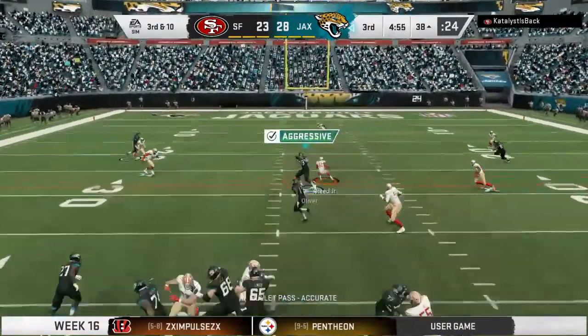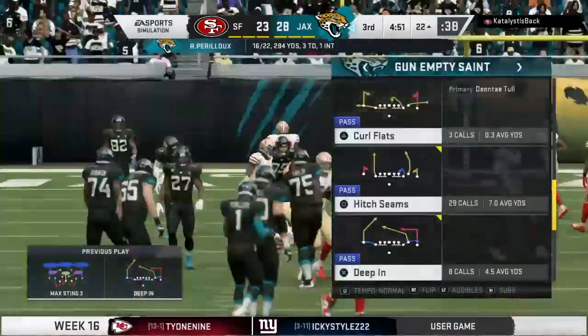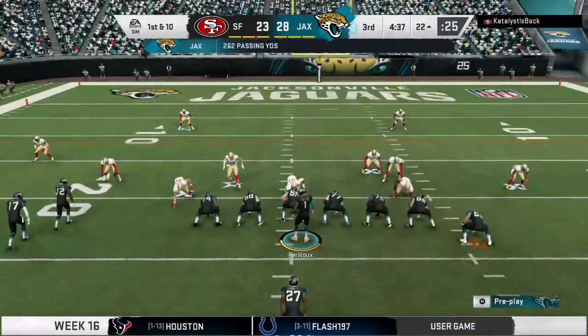He'll drop to throw. Oliver, the tight end, making the catch. And this will move the chains again as the tackle's going to be made at the 49ers' 22-yard line. 5th catch of the game for him there.